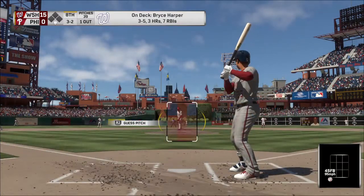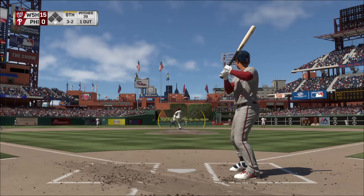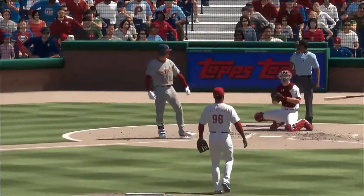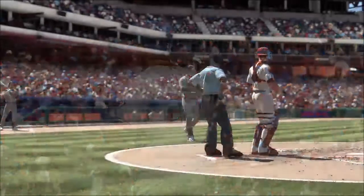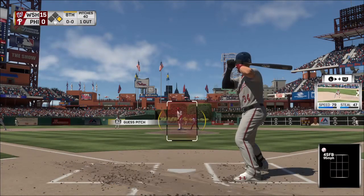Trying to nibble here, and he misses to run it full now. 3-2. And he lost him here on 3-2 as that pitch misses. It's ball 4. Bryce Harper will stride in again as he looks to join a very elite list.